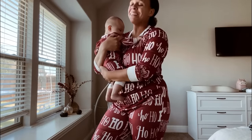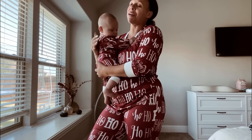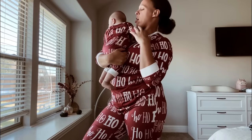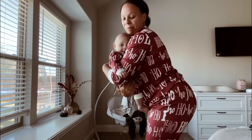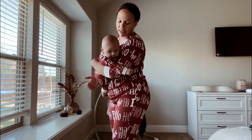I'm so in love. I'm a huge sucker for matching pajamas for the holidays. I don't think you guys understand. I honestly could not be happier. I'm gonna change back into my normal clothes, and then we have some cleaning to do. Yes, ma'am, we do.